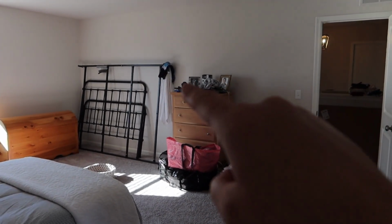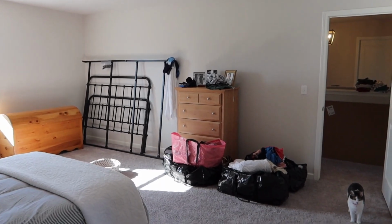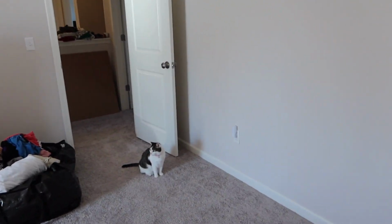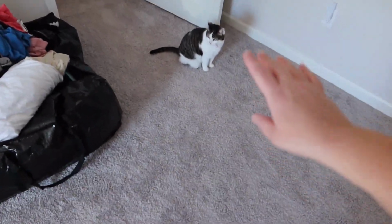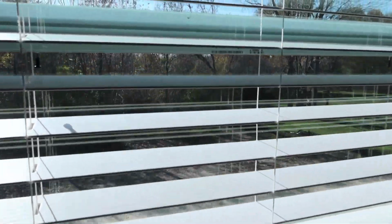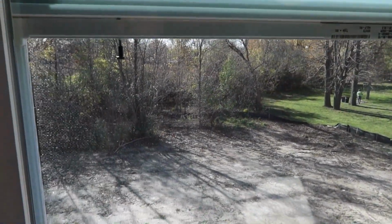And on this wall, the dresser is gonna come out. All of our clothing is gonna be in the closet, so that way we can go literally from the shower to the closet and get dressed. And on that wall, I'd like to put an electric fireplace, and then maybe hang a TV. And then here's a look, you guys, out my back window.